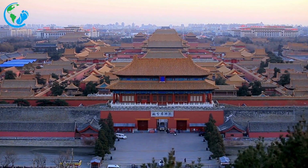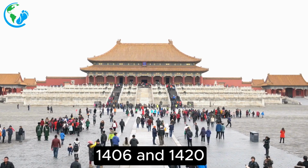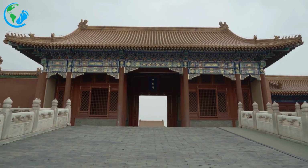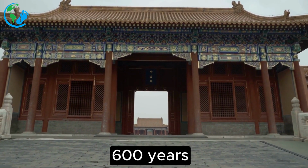The Forbidden City, also known as the Imperial Palace, is a monumental structure symbolizing the power of feudal China. Located in the heart of Beijing, it was constructed between 1406 and 1420 during the Ming Dynasty and served as the political and administrative center for emperors of the Ming and Qing dynasties for nearly 600 years.